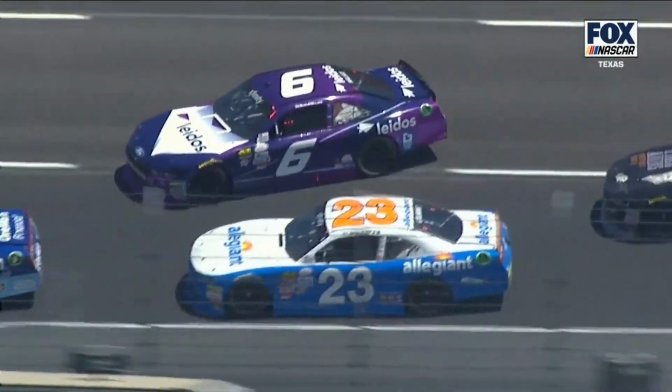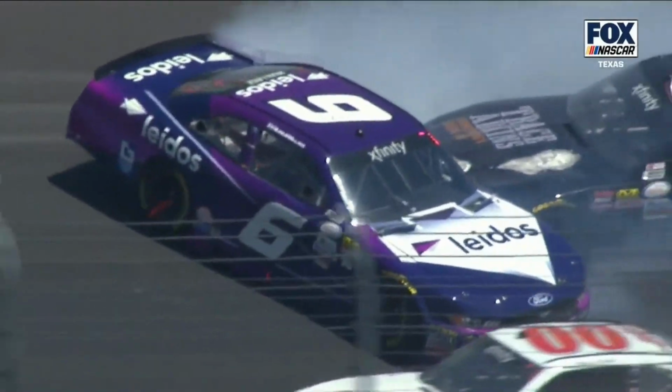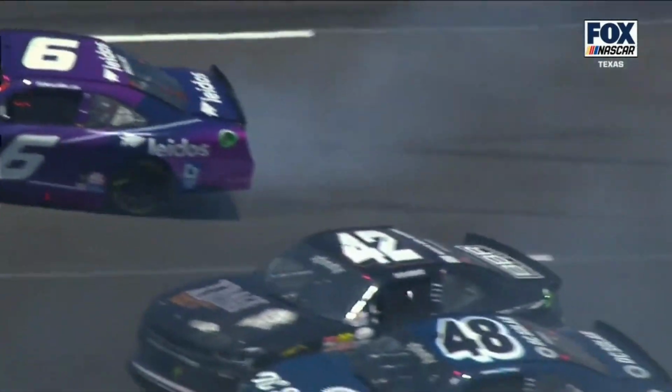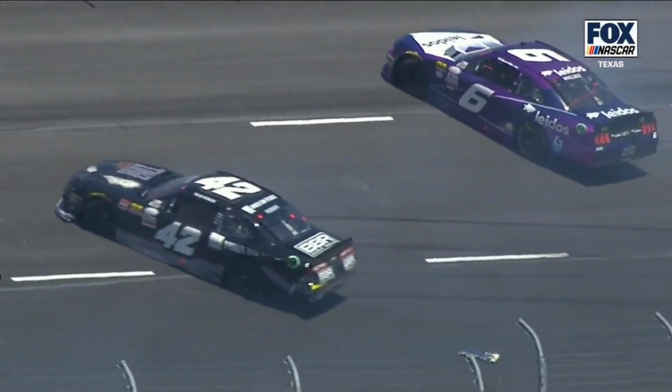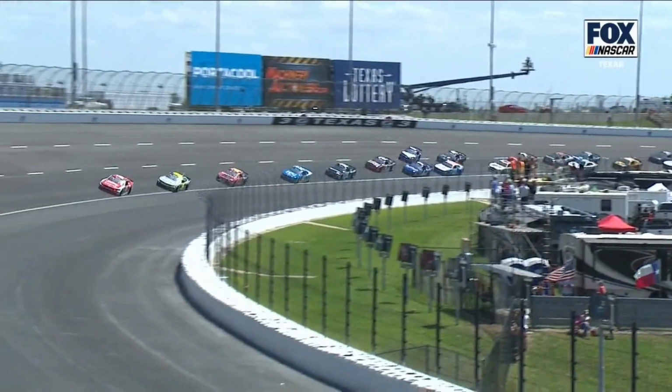There was a little bit of contact here with Tyler Reddick and Darrell Wallace, which might have caused some of the issues there, but still, the track was very slick, and Bubba entered the corner with a lot of speed. It would have been hard to hold on to it either way. Look at Allgaier go sliding by. Reddick with hard contact. I think that 48 car is done. It did look like Reddick clipped Bubba Wallace right there and sent Bubba sliding.